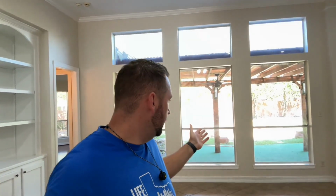These ceilings are super tall, which is nice. You definitely don't feel claustrophobic in here. You have a nice pool out there. Who knows what kind of condition the pool is in. I don't think the bubbler is supposed to be that extreme. So I'll have to notify the listing agent about the bubbler, I don't know if it's supposed to be that way or not, but overall it's a beautiful house.